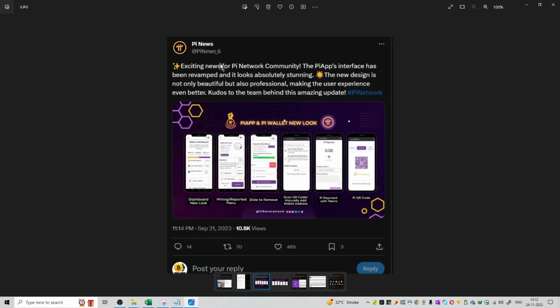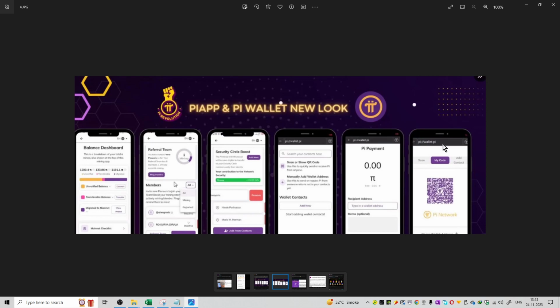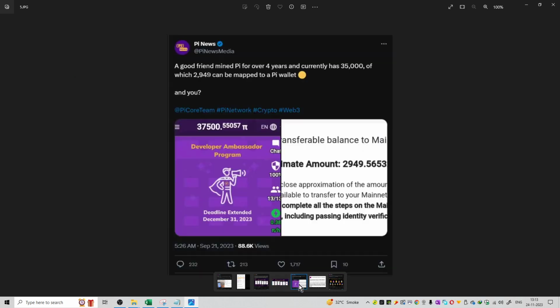Next update that is from the Pi News. Exciting news for the Pi network community. The Pi application interface has been revamped and it looks absolutely stunning. You can see this is the updated dashboard of the Pi application and they are making changes to the user interface of the Pi application. So this is now how the applications look like. Pi wallet look like this after the UI upgrade.